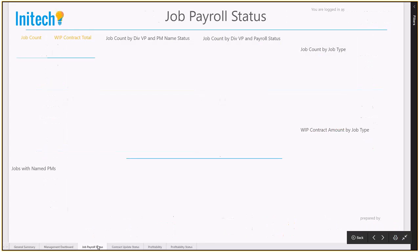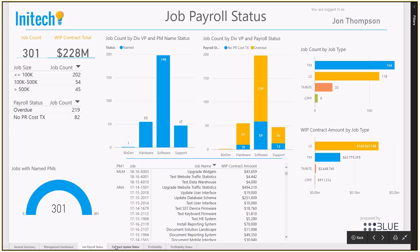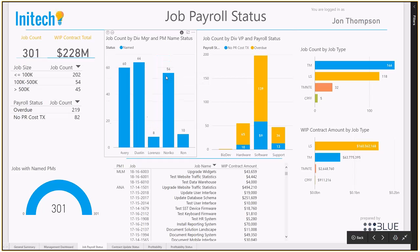On the job payroll status, we notice the total number of jobs and the work-in-progress contract total. We can also see these broken down by the size of the job and the payroll status. We can see the total number of jobs by division VP and further drill down to see the PMs underneath them. And then we can also see a job breakdown by payroll status, type, and the working contract amount by job type as well.